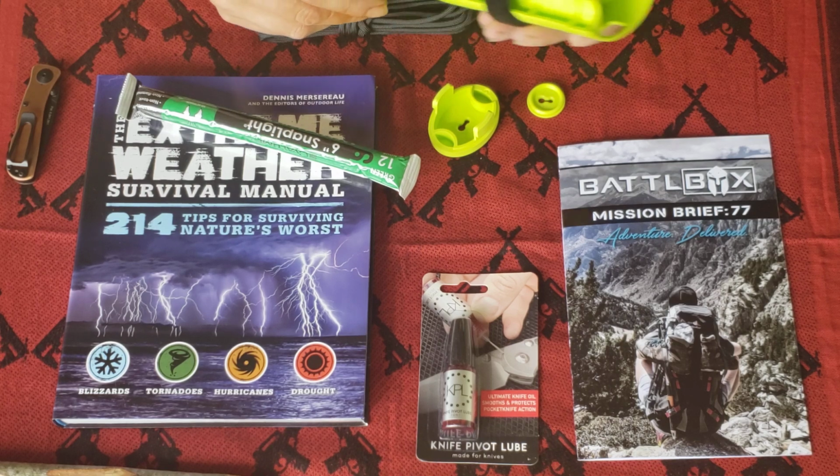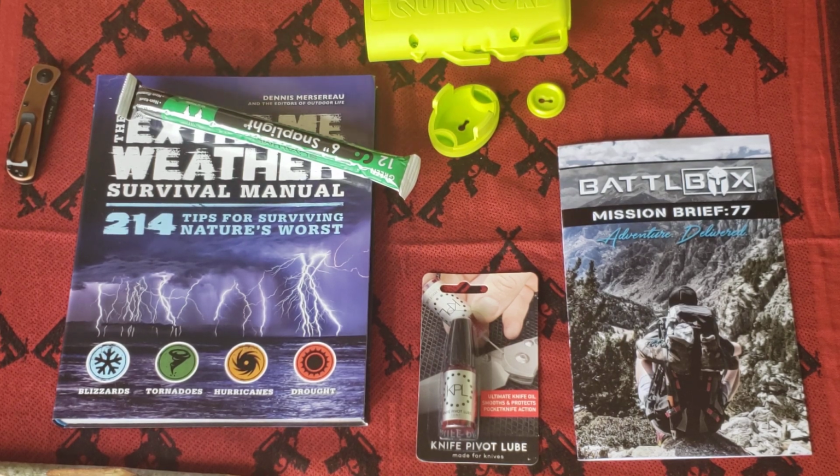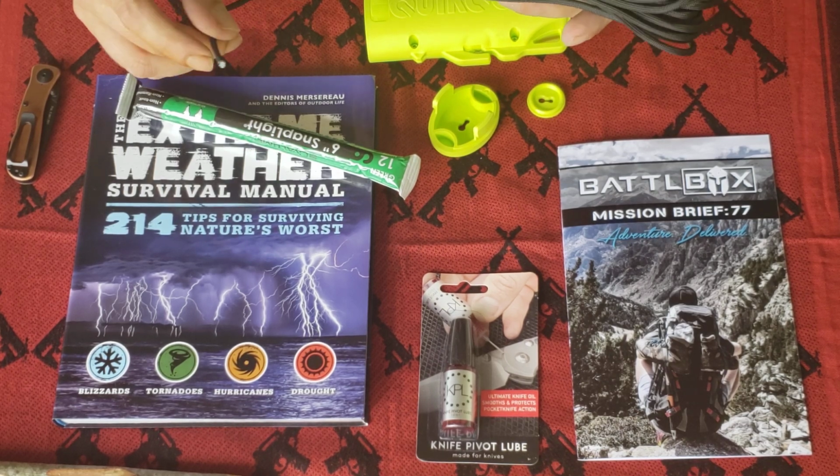All right. So here we've got our paracord, or at least what they're calling paracord. Since this thing's made in the USA, I would assume this is probably decent paracord. It doesn't feel cheap, and it looks like it's got all the proper strands.